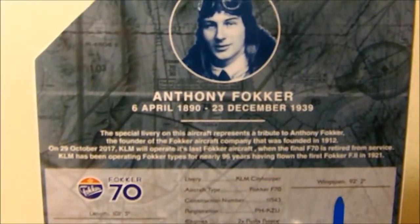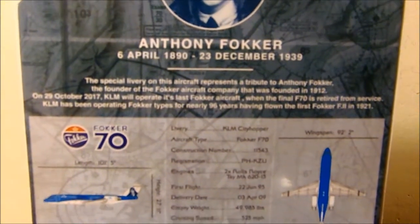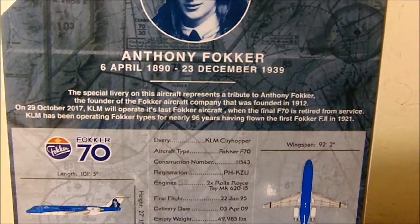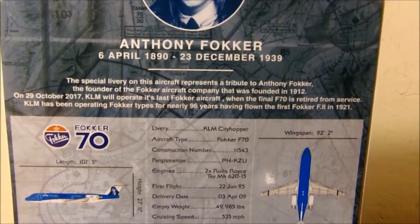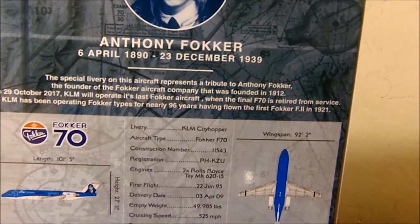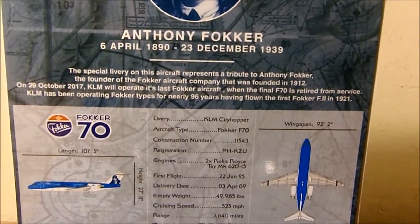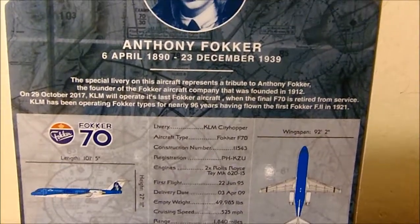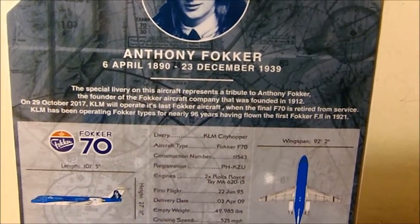It says, the special livery on this aircraft represents a tribute to Anthony Fokker, the founder of the Fokker Aircraft Company that was founded in 1912. On the 29th of October 2017, KLM will operate its last Fokker aircraft when the final F-70 is retired from service. KLM has been operating Fokker types for nearly 96 years, having flown the first Fokker F.II in 1921. All of that's wrong. For some reason, why do they always put the years off like that?